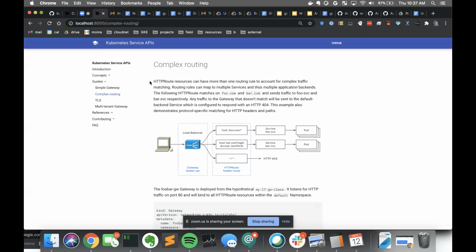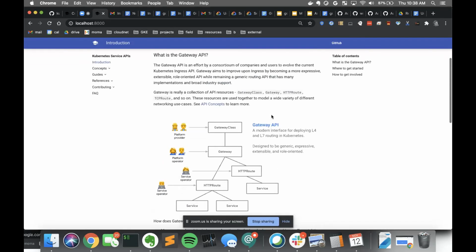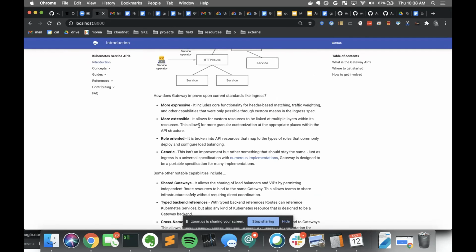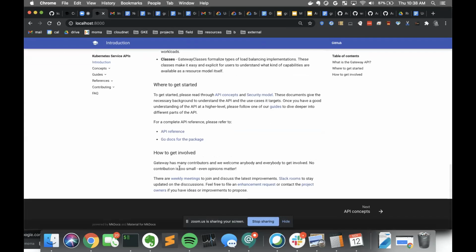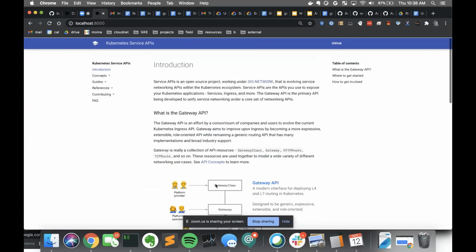Okay. So first of all, I felt like we really need a much better introduction page that, for someone who doesn't know what it is, very quickly lets them think, oh, okay, I get it. What is it? How is it different from Ingress? What does it do? Where to get started, API reference and guides, and then how to get involved, which is kind of links to. So it's just kind of like an expansion of the existing intro.